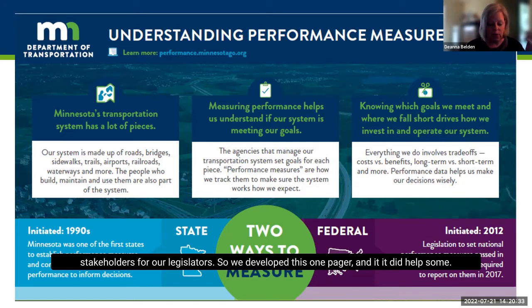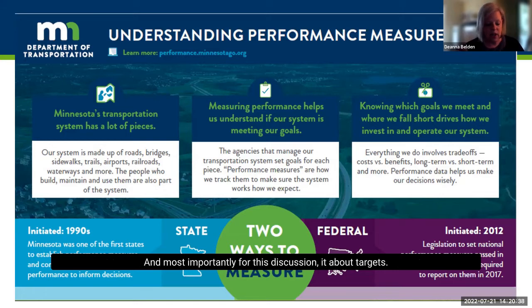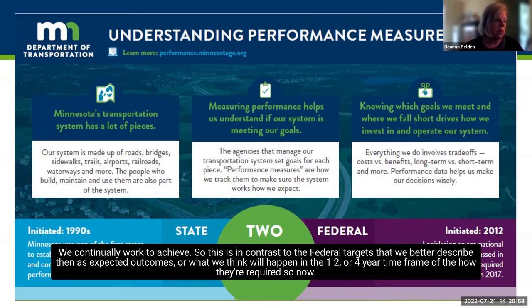It takes you through the purpose and how we develop measures in our state, and most importantly for this discussion, about targets. So our targets are typically developed through our publicly vetted long-range planning process, and a Minnesota target describes a desired outcome or what we want to happen. And for the most part, there's no deadline to meet the target. It's a goal we continually work to achieve. So this is in contrast to the federal targets that we better describe as expected outcomes, or what we think will happen in the 1, 2, or 4 year timeframe of how they're required.